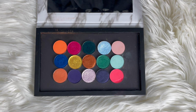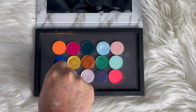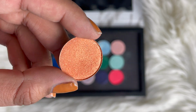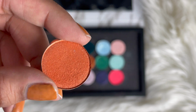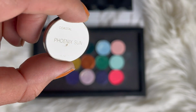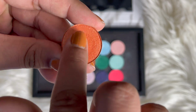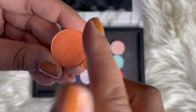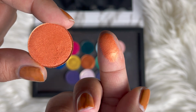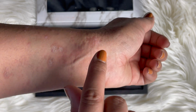Let's get this done. So the first shade from Natasha's palette is Spiral, and she describes it as a metallic orange. So I went ahead and picked this one because it's the most metallic true orange that I could find in my collection. So I definitely need to add more at some point. But this one is from Coastal Scents, and it's called Phoenix Sun. Sorry, there it is. This isn't super metallic. I feel like it almost passes off as a satin. It does have a little bit of sheen to it, but yeah, see, it's not really super satin, but that's okay. Let's try this out.